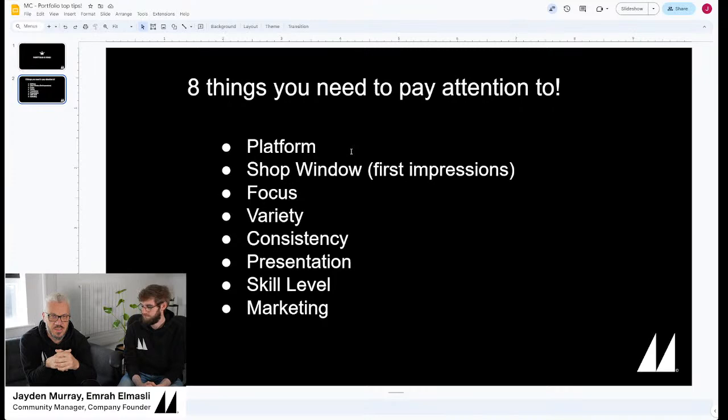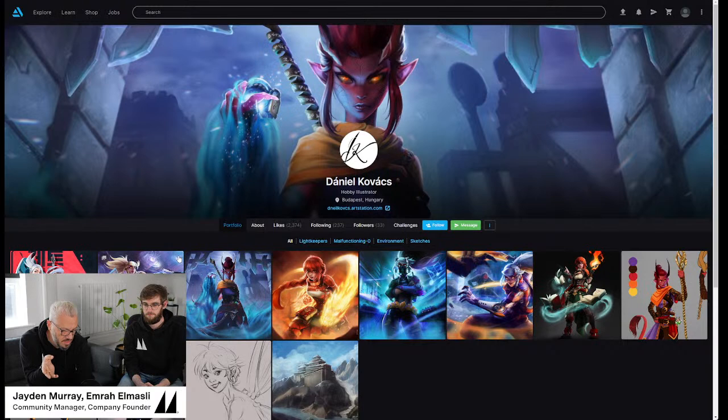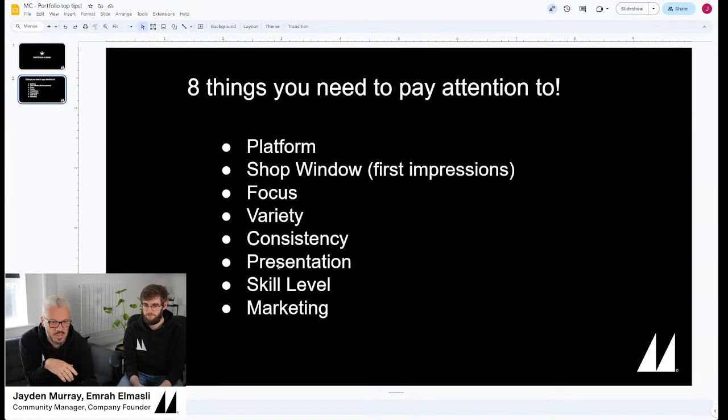Like, for example, look at Daniel. I can see he does character work and there's a bit of Riot influence. That gives me enough information about what you want to do. You don't tell us in words, there's no explanation, maybe, but I don't really read it. I need to look and understand what kind of portfolio this is. So that's focus.